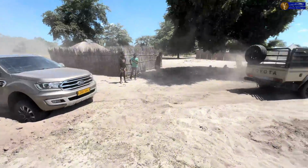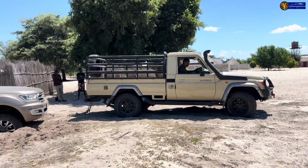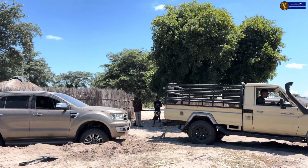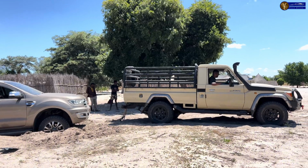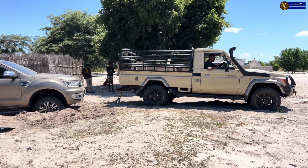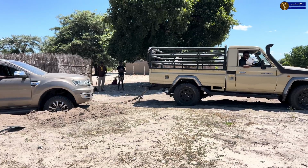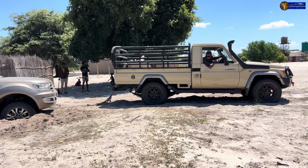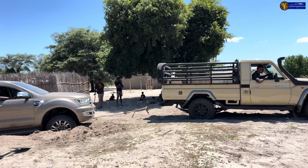Every time the chain snapped and we tied it, it became shorter, making the situation very difficult. There was not much space for the cruiser to find momentum to be able to pull out the Ford Everest. But we kept trying again. We just couldn't give up. The only hope we had was the 4.5.